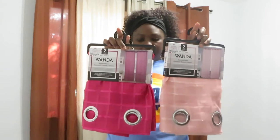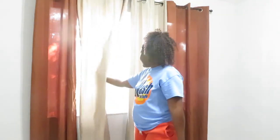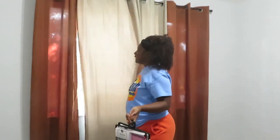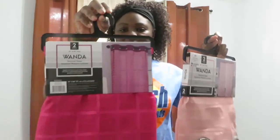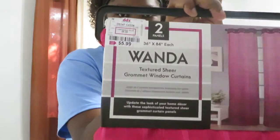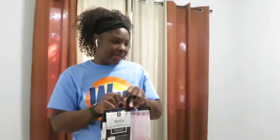I'm gonna be putting up these curtains. I do think I'm gonna have to put up another layer of curtains because they don't have any blinds here and these are pretty thin. So I'll have to get something else to block out the sun. But these panels came from DD's Discount. They were $5.99 each, and there are two panels in the pack.